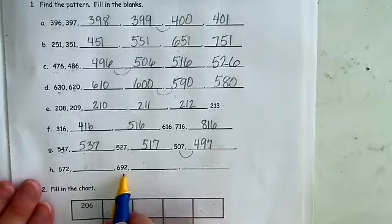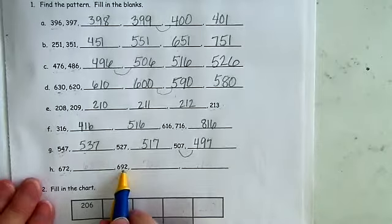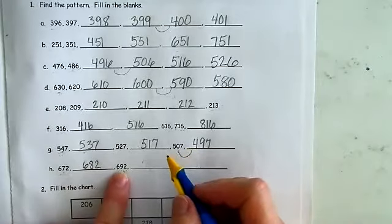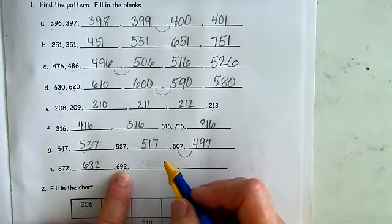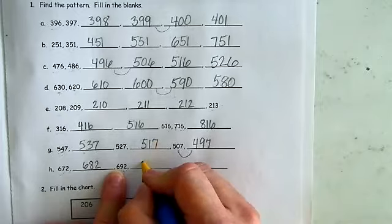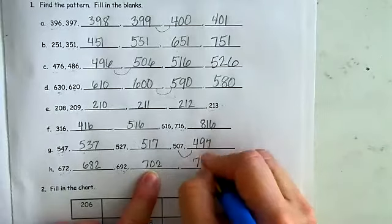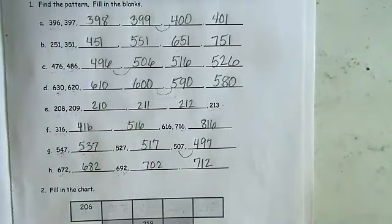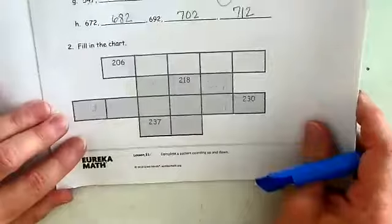672. Over here we have 692. Which part got bigger? It's the tens. 672, 682, 692. 92 and 10 is 102. So we are adding one more to the hundreds place and keeping on that 2. Now adding another 10, we have 712. If you need to pause to catch up, that's okay. Say these numbers out loud. Count them out loud as we go. It'll get easier. And now we get the fun, fill in the chart.